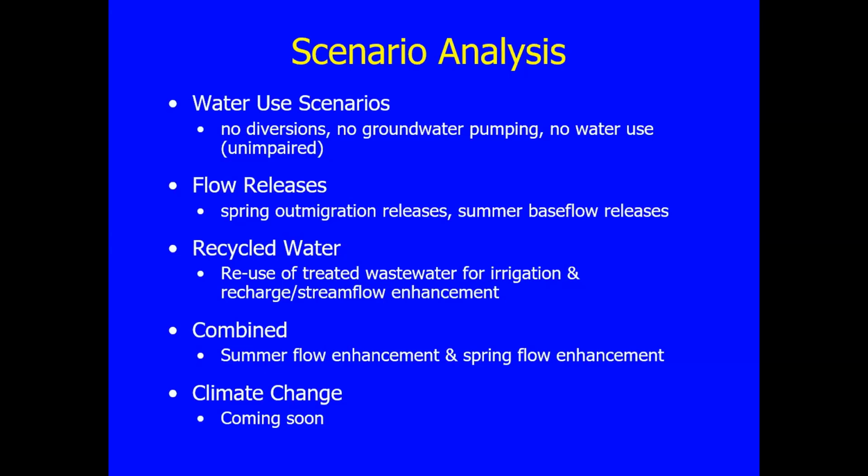We also looked at some combined scenarios where we combined the different strategies together to see how good we could make conditions during the summer, and how good we can make conditions during the spring outflow, out-migration period. We'll be looking at climate change scenarios as well. We've done some preliminary work towards that, but don't have all of our results in yet for that.